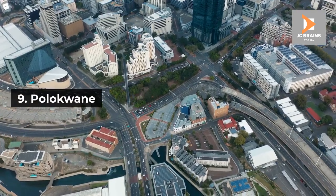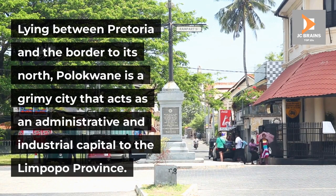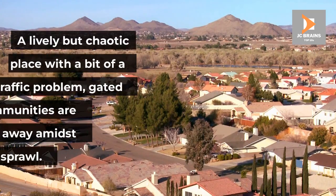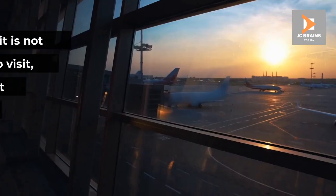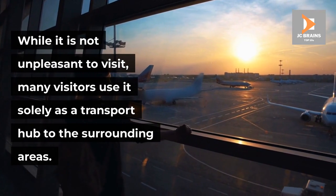9. Polokwane. Lying between Pretoria and the border to its north, Polokwane is a grimy city that acts as an administrative and industrial capital to the Limpopo province. A lively but chaotic place with a bit of a traffic problem, gated communities are hidden away amidst the urban sprawl. While it is not unpleasant to visit, many visitors use it solely as a transport hub to the surrounding areas.